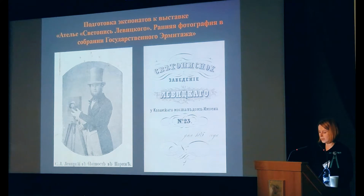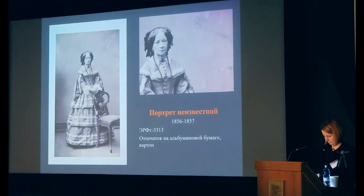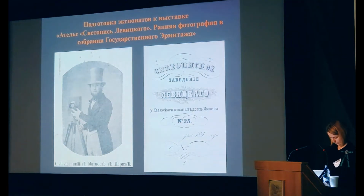The curator of the exhibition was Natalya Avetyan, PhD in arts, and the restoration of the exhibits was provided by laboratories for scientific restoration of graphics, furniture, and photo materials. I would like to divide my presentation into three blocks: the retouch of salt prints, the restoration activities, and the design and layout of works for the exhibition.